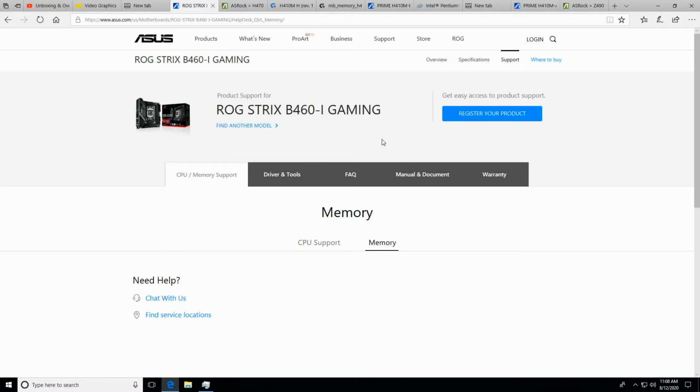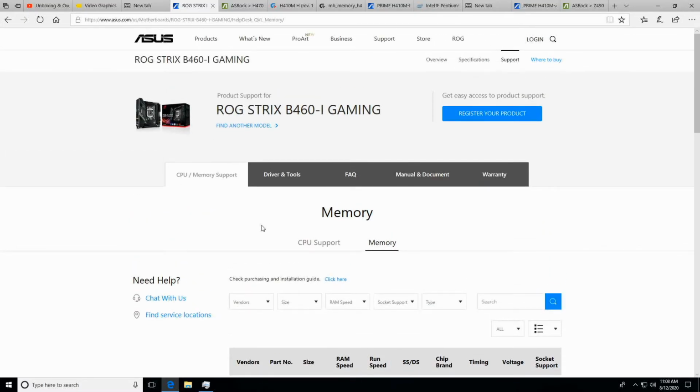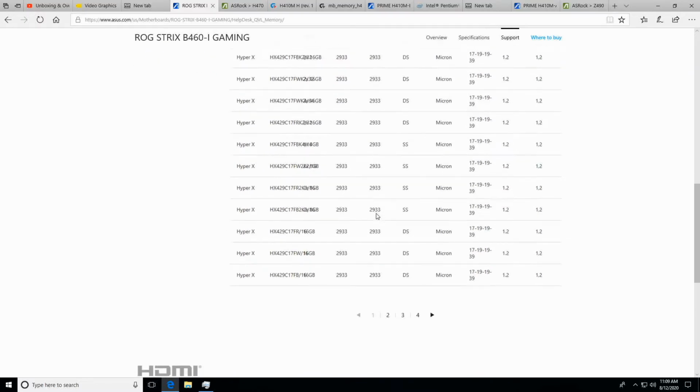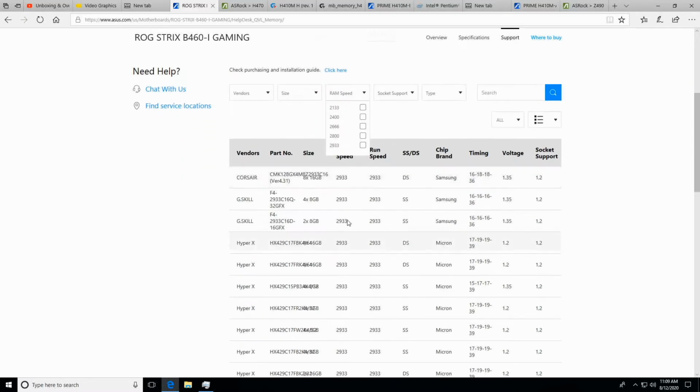Click on memory. And, since we are on ASUS's site, they have the nice filter up here. So we can filter as well once again here. But the main thing to look at, you will not see any run speeds higher than 2933 over here. Okay, no matter what we do, which ones we look at. Matter of fact, they pretty much don't even show the higher speed RAM.